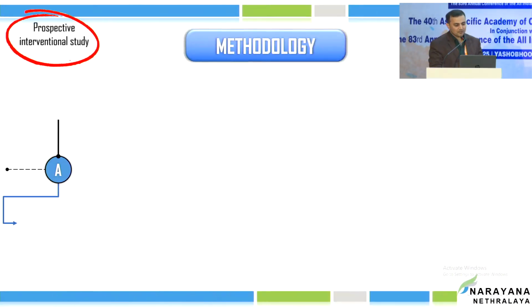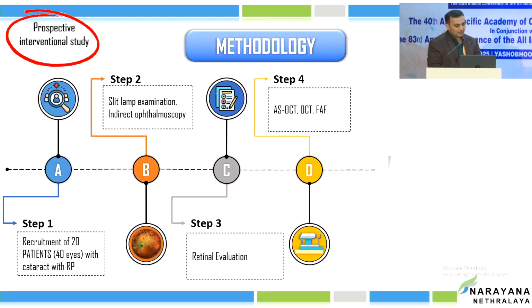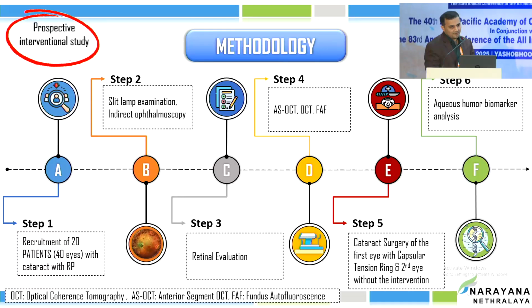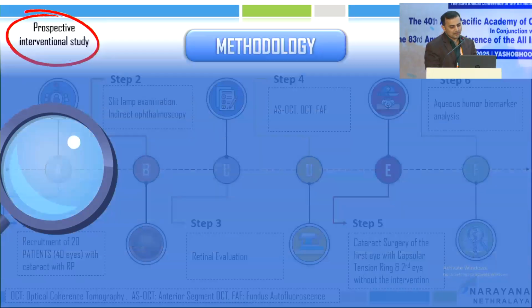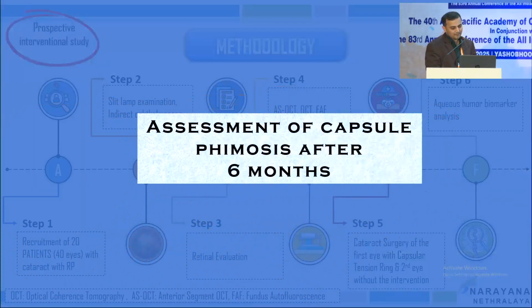We conducted a prospective interventional study after the ethical committee approval. We recruited 20 patients, that is 40 eyes, having cataract with retinitis pigmentosa. After carrying out a detailed examination and the ancillary investigations, we performed the cataract surgery in the first eye with the capsular tension ring and the polishing, and the second eye without the intervention. During the surgery, the aqueous humor was also collected. The follow-up of these patients was done after 6 months.